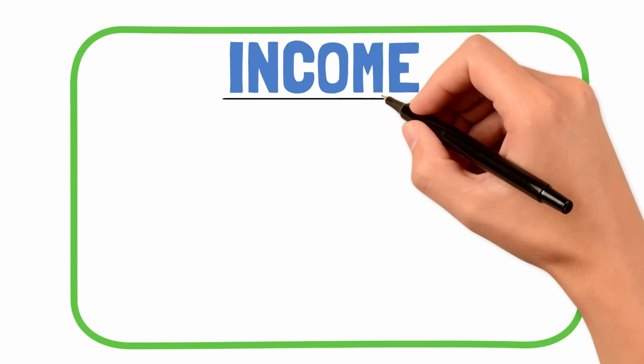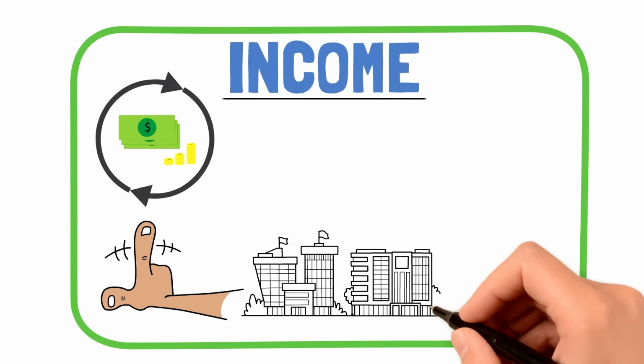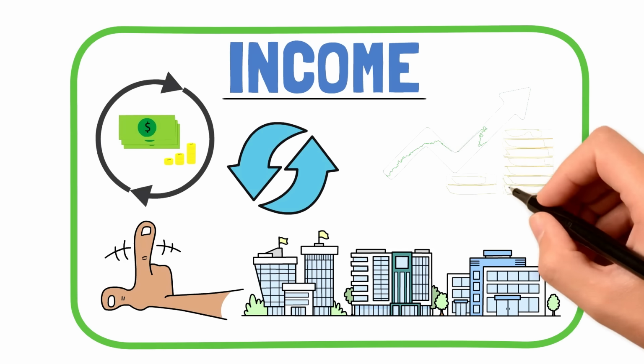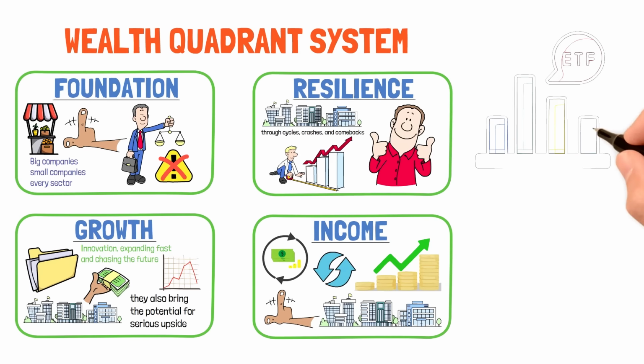And finally, income, the cash flow that keeps things moving even when the market doesn't. These are companies that pay you just for holding them, and when you reinvest that income, that's where the compounding magic really kicks in. To make it even easier to track, I'm going with ETFs.